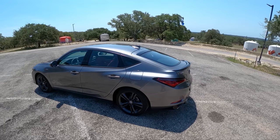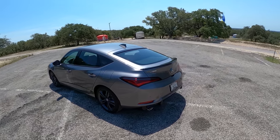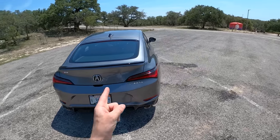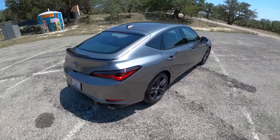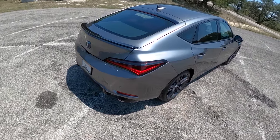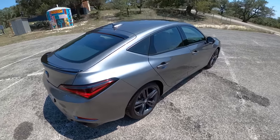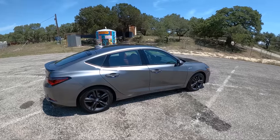In the flesh, this car I think looks really good. Maybe the rear end design isn't as cohesive as it could be with the front. I really like the way this backside looks though. The lights look awesome, the taillights match the front. We have a slightly different exhaust note too from this Integra compared to the Civic Si. On these 18-inch wheels, looks pretty good too.